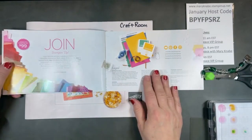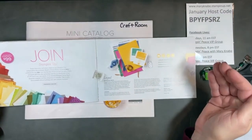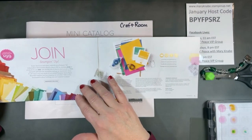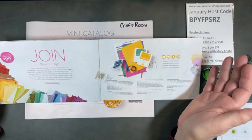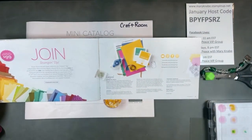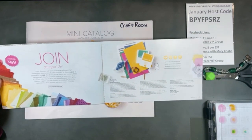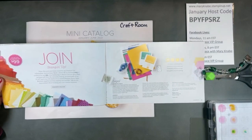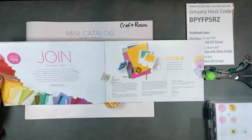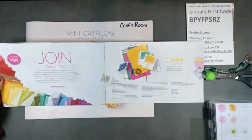So please consider that. I always like to suggest to people, if you place orders on a regular basis from me, you should consider the starter kit. Not only is it a great promotion all the time, it's an even better promotion right now, getting all that free paper. But then you can continue to purchase on your own as a demonstrator, and you'll get 20% discount on all of your purchases. Plus you have the opportunity to take sales from other people as well if you choose to do that.